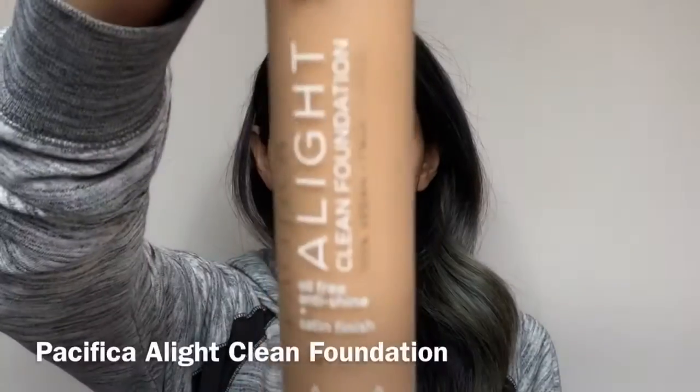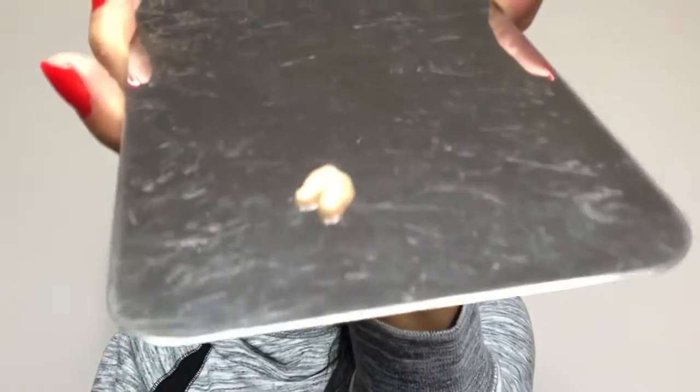Now let's move on to my foundation. I'll use this Pacifica light foundation. All I need to use in this is just one pump. I'm gonna show you. There is one pump. So I'm gonna grab my Sephora Pro Flawless Airbrush, this is number 56, and dab on my nose, my forehead, my cheeks. And then after it dries just a little bit, then I'll blend it.